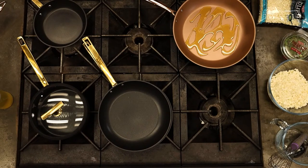All right, so I'm adding some olive oil to a nonstick skillet, and we're going to heat this on medium high. More on the high side.